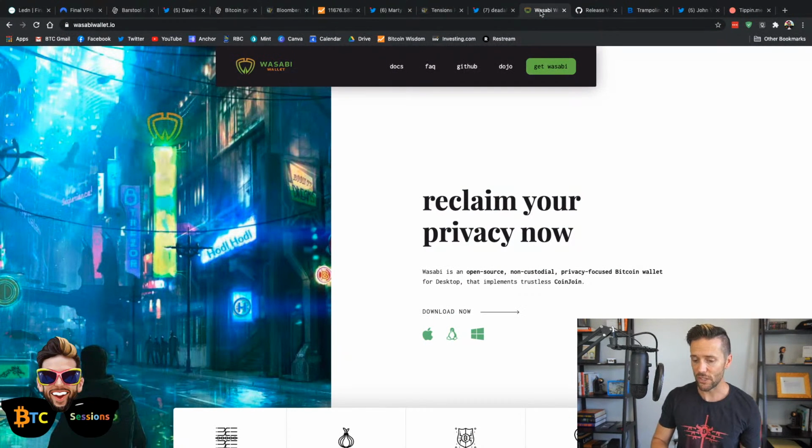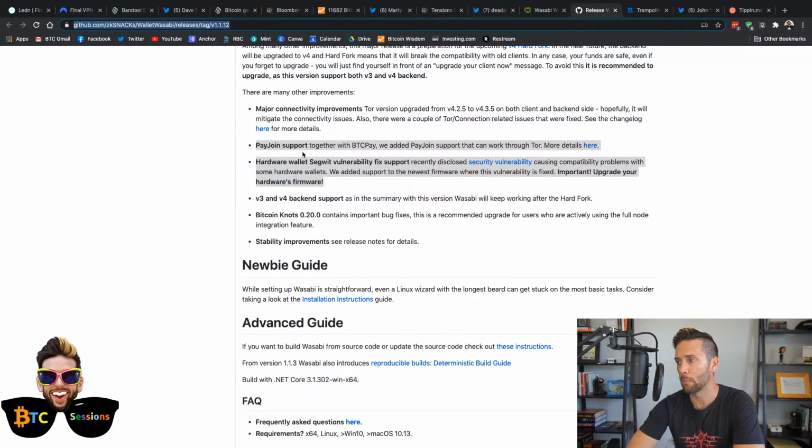Wasabi Wallet has a new release that I'm very excited for because there's a couple cool things in here. Number one is that they're now supporting payjoin along with BTC Pay Server. What this does is make a regular spend look like a coin join. Now, Samurai Wallet has their own version of this called Stowaway that you can do with another Samurai user. Payjoin is, I believe, a little bit more standardized, and I believe Green Wallet and Blue Wallet are looking at implementing it, both of which I love. But it's really cool to see Wasabi adding it along with BTC Pay Server, which now enables you, if you want to buy something from a merchant that is using BTC Pay Server and you have Wasabi Wallet on your desktop, to go make a transaction.